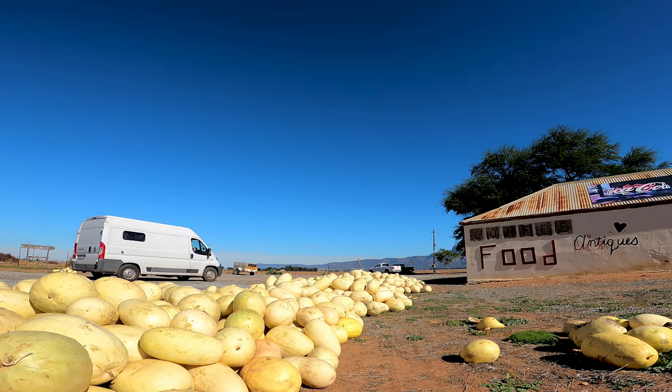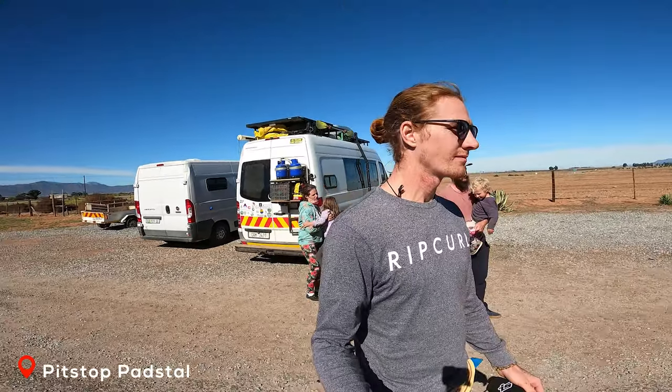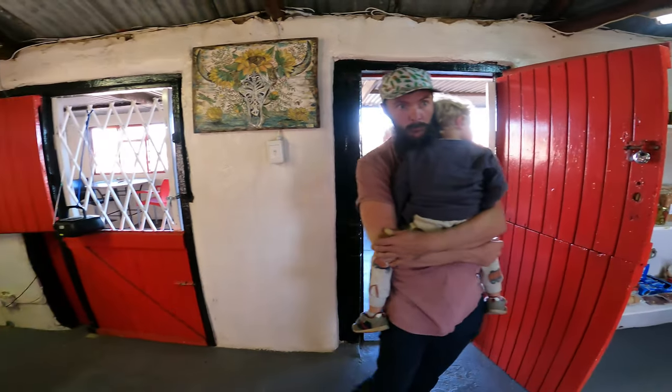Heading to our campsite, we made a pit stop for lunch at a padstal. Padstals are farm stalls along the roads with fresh produce from nearby, pickled goods, or perhaps quirky artefacts. We love finding these to support local and grab some fresh veggies.